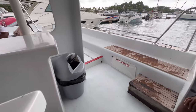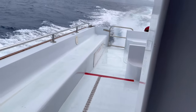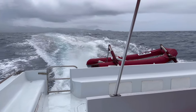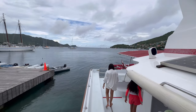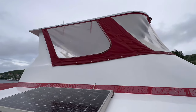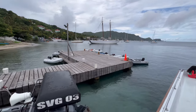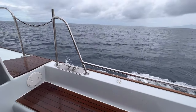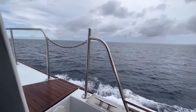So nice. So, yeah, guys. A view. Wow. So we're gonna start. So we're on our way to Tobago Keys now. We just stopped at Bequia to get some other people, but we're on our way to Tobago Keys. So excited.